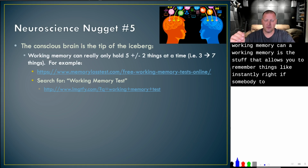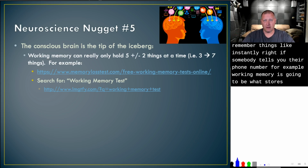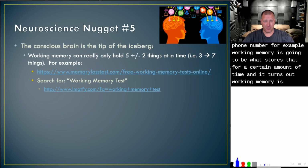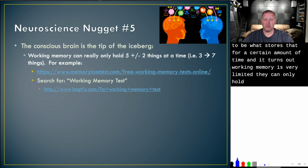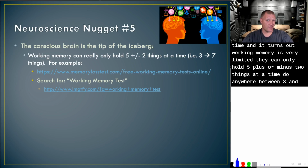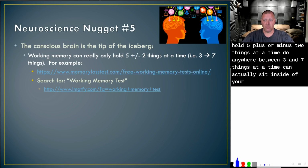If somebody tells you their phone number, for example, working memory is going to be what stores that for a certain amount of time. And it turns out working memory is very limited. It can only hold 5 plus or minus 2 things at a time. So anywhere between 3 and 7 things at a time can actually sit inside of your working memory.